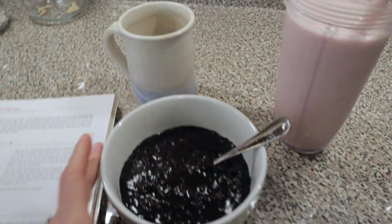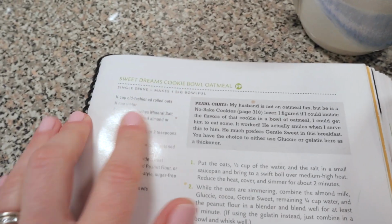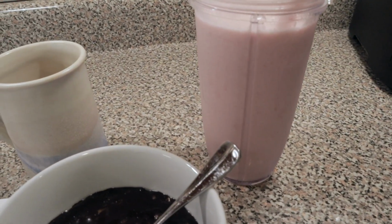You're welcome. For breakfast, I have made a smaller version of the strawberry Big Boy Smoothie from the Trim Healthy Mama cookbook. And I've also made the Sweet Dreams Cookie Bowl Oatmeal. This one is page 249. And then the Big Boy Smoothie, I just lost the page, of course I did.